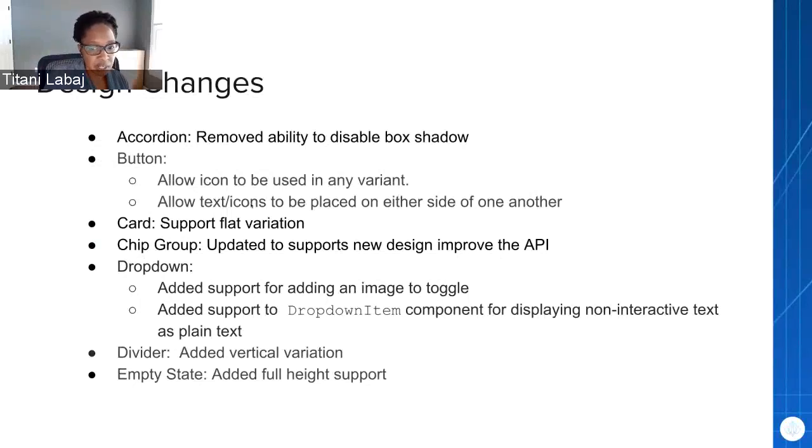For the dropdown, we now allow an image to be added to the toggle, and the dropdown items can now be set to a plain text variation to display non-interactive text. The divider, we now have a vertical variation of the divider.